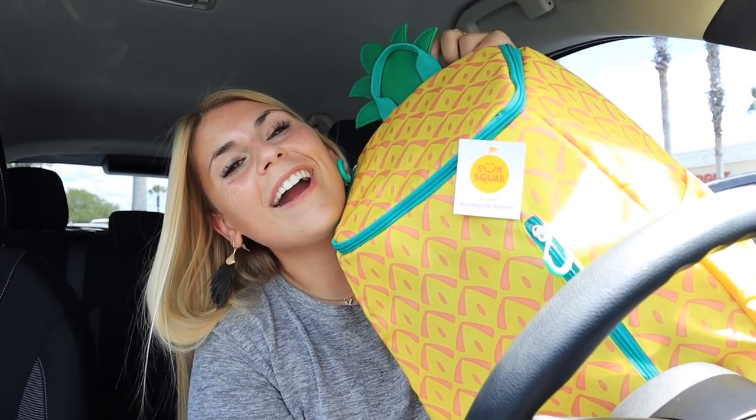Is it not the cutest thing you've ever seen? I saw it was coming to the line, and I had the hardest time finding it. I've been looking for it at every single Target, but the search is over. I finally found it. It was $20, and I will have everything linked down below. I'm in love.